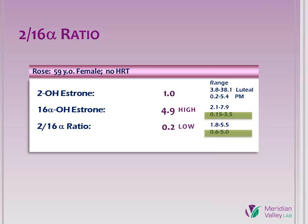Rose's estrone was high, so it's not surprising that she has at least one metabolite that's high. In Rose's case, it's the 16-alpha-hydroxyestrone, which is a carcinogenic estrogen, so we'd prefer it to be a little bit lower. Her 2-hydroxyestrone, which is protective, is toward the bottom of the postmenopausal range, and this results in a 2:16 ratio that's low. The optimal range for the 2:16 ratio is between 2 and 4. Less than 2 is associated with increased risk for developing breast cancer and prostate cancer in men. More than 4 is associated with osteopenia, potentially putting a person at increased risk for osteoporosis.